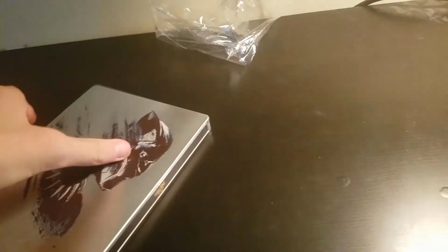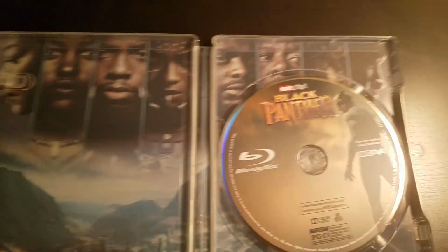Yeah. And I want to say this. Let me set it down so I don't accidentally reveal the digital code. Yep, it's sitting right there. Let me pull the pamphlet out. There we go. And there's that. Let me take the disc out real quick. I don't want to bust it at all.